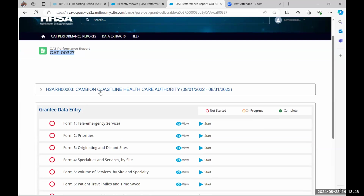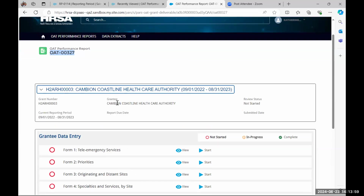You see the grantee organization, and you'll see the reporting period start and end date. If we expand the header, then in addition to that grant number, grantee organization, and current reporting period start and end date, you're going to see the report due date, the review status, which is currently not started, and the submitted date. The submitted date will be blank until you actually submit the report.